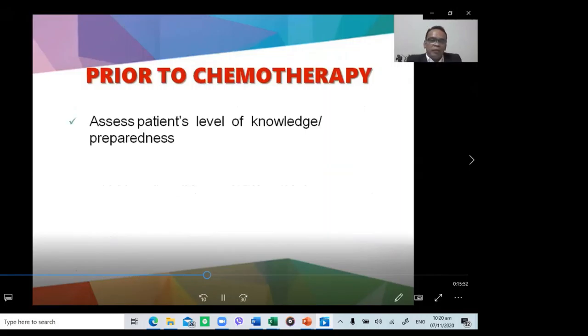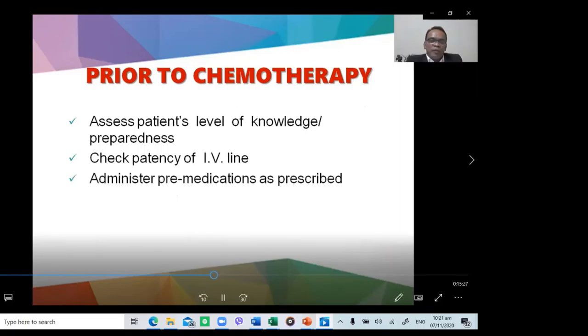Next responsibility is that you must assess the patient's level of knowledge and preparedness. Is the patient ready for paying the cost of treatment? So that's one part of the assessment or responsibility of nurses, so that you will not pay for the patient. Next, you have to check the patency of the IV line. Also, you must administer the pre-medications as prescribed.